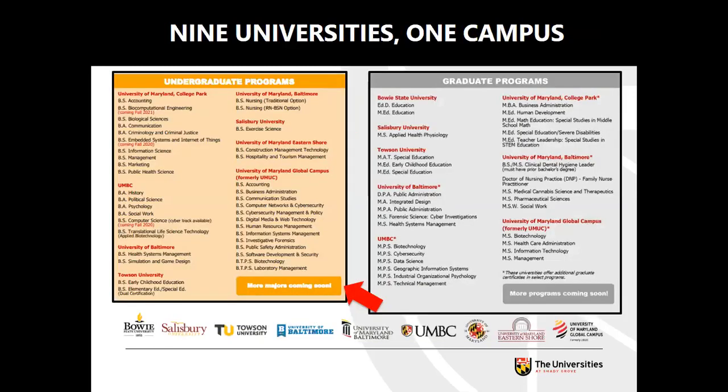As I mentioned, 9 universities offer degree programs at the Shady Grove campus. You can see the universities are listed in red. We have the University of Maryland College Park, UMBC, University of Baltimore, Towson University, University of Maryland Baltimore, Salisbury University, University of Maryland Eastern Shore, University of Maryland Global Campus, and Bowie State University. 8 of those universities, all but Bowie State, offer undergraduate degree programs.